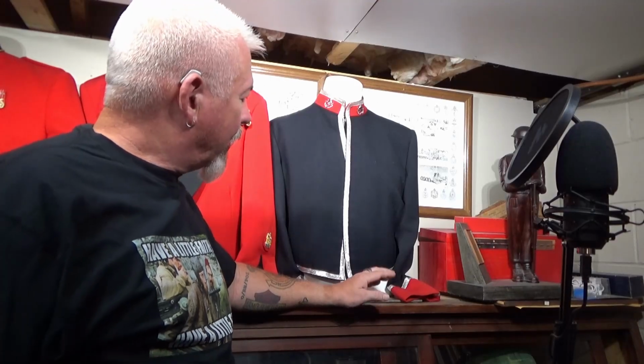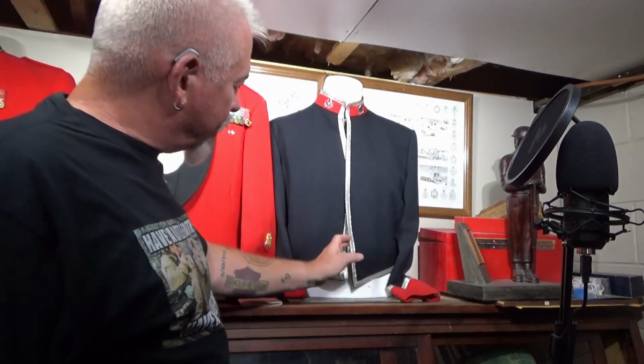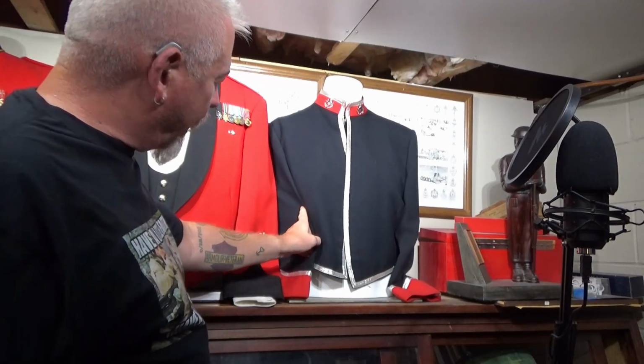NCO mess kit. Now the last one that I have in my collection is this here. This is the NCO mess kit from about the mid-'80s, in around the 1980s, for the Governor General's Horse Guards. Now, it's very unique. It should have a scarlet waistcoat inside, and it should have their rank on here, still yet to be picked up and added to the collection. And that's the thing, guys. When you're trying to put uniforms and stuff together, sometimes it's difficult to find the whole thing complete, and you have to pick things up when you can.